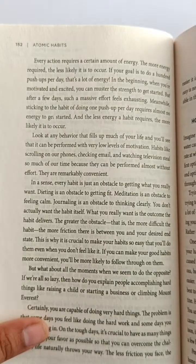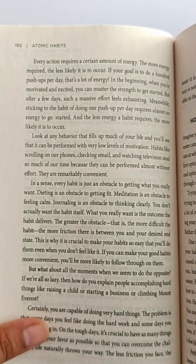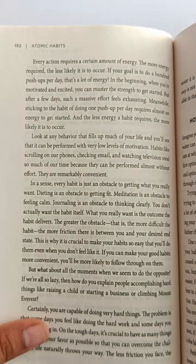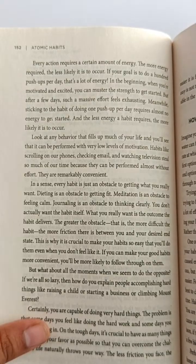The greater the obstacle, that is, the more difficult the habit, the more friction there is between you and your desired end state. This is why it is crucial to make your habits so easy that you will do them even when you don't feel like it. If you can make your good habits more convenient, you will be more likely to follow through on them.